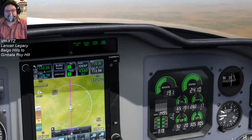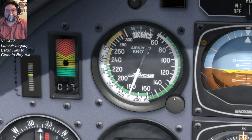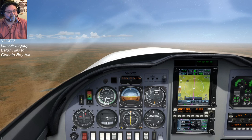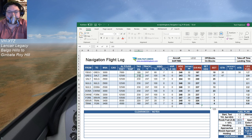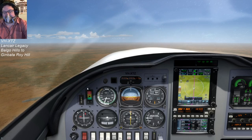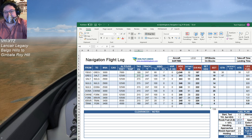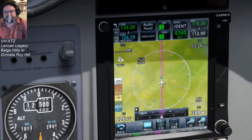Got 12,000. What's the temperature there on outside? Temperature's 2 degrees Celsius. I'm going to stick the 2 on the 12. And there's the 12. There's roughly ISA plus 2. And we're showing about, oh, we're getting like 215 knots out of this thing. Dang. That's all we're going to get as well. Let's realign that to 15 or so. Actually, let's check the 226. Yeah, let's go with 226. So that's the actual ground speed now. And we should be getting, what is it, 19 knots of wind.